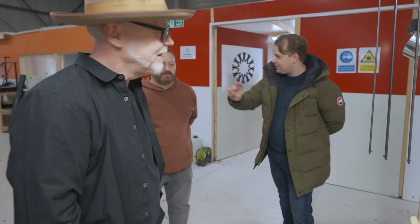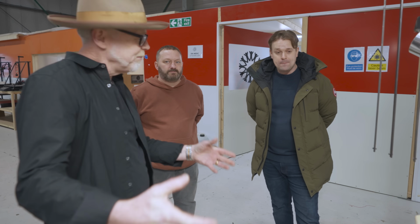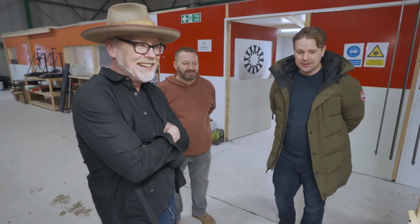Yes, and it was such a quick way. It was actually quicker pouring pewter than it was molding and casting out of silicone. So did you guys end up with like a treasure chest full of silo currency? We have lots of currency, yeah. I mean, hopefully it will come in use one day.